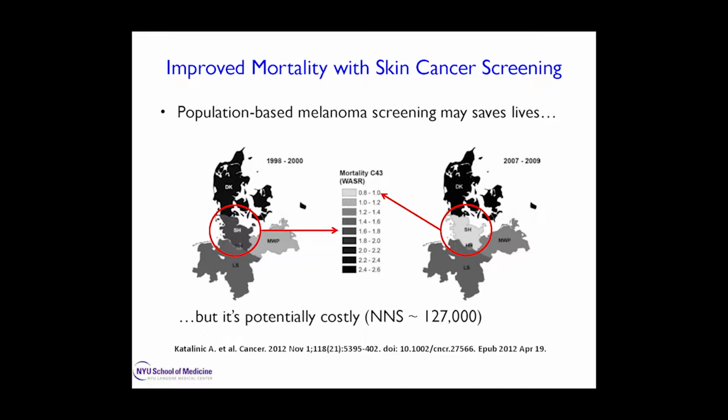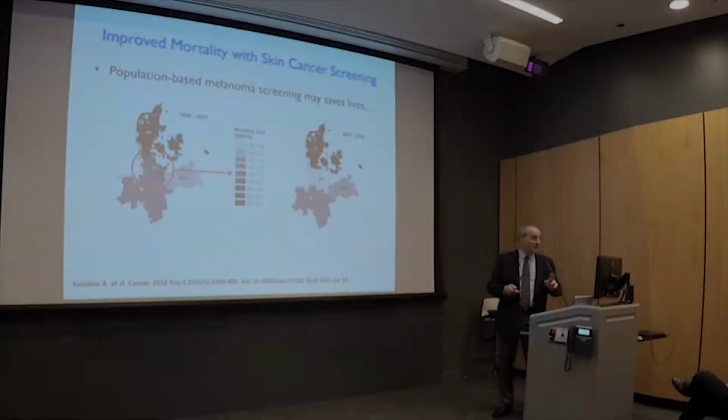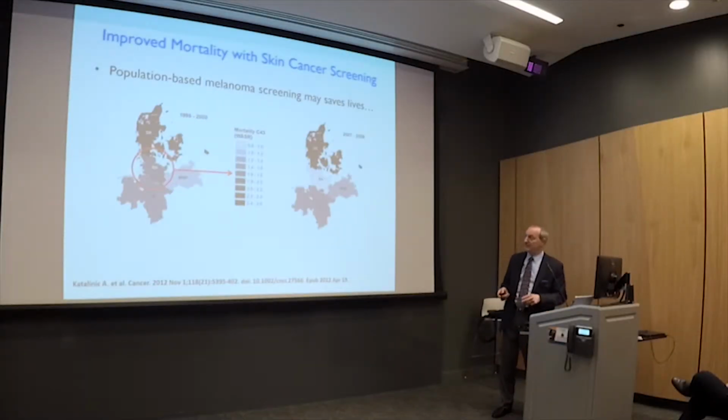And then they said, okay, between 1998 and about 2008, we're going to do an educational campaign. We're going to raise awareness about melanoma in the community. We're going to train doctors to do skin exams, and we're going to pay people to do skin exams of, I don't know, 30 euros or whatever. It wasn't a lot, but they were basically incentivizing people to do skin exams.